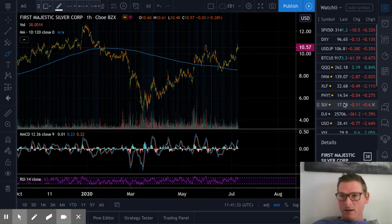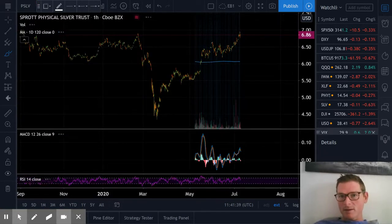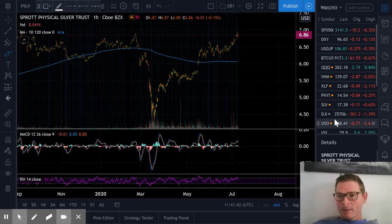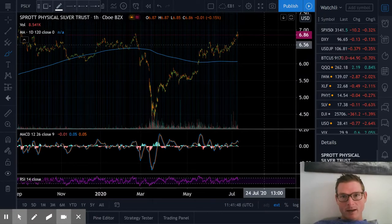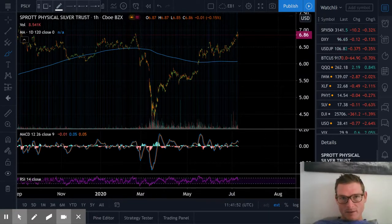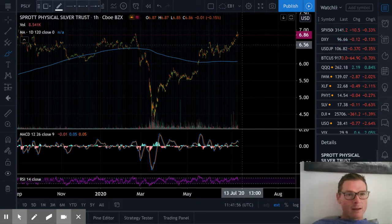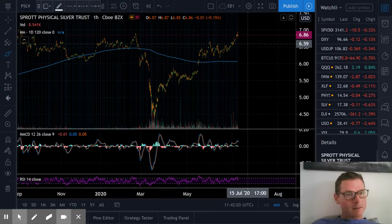There's also PSLV, I think. Let me check. Which is Sprott. Yeah, the Sprott silver, and this is vaulted in Canada, and that's another paper silver that has physical delivery. So this is supposed to be physical silver, and they talk about how you can get physical delivery with this. And this one actually has already started to break out. I didn't expect to see that. Huh, yeah.